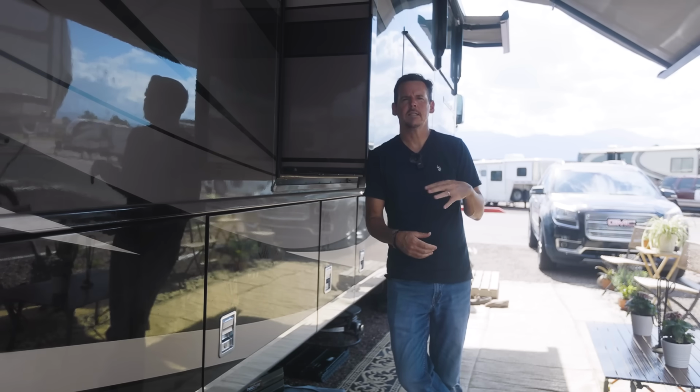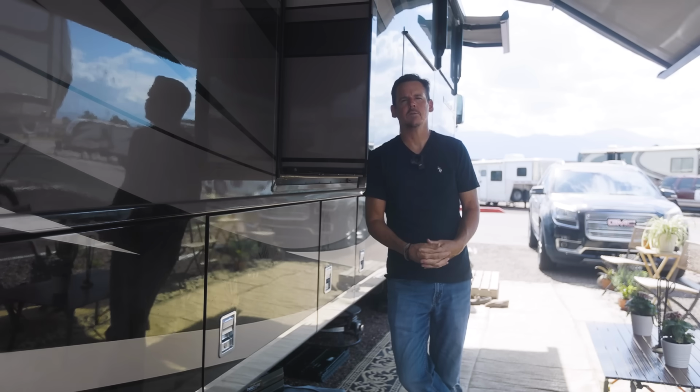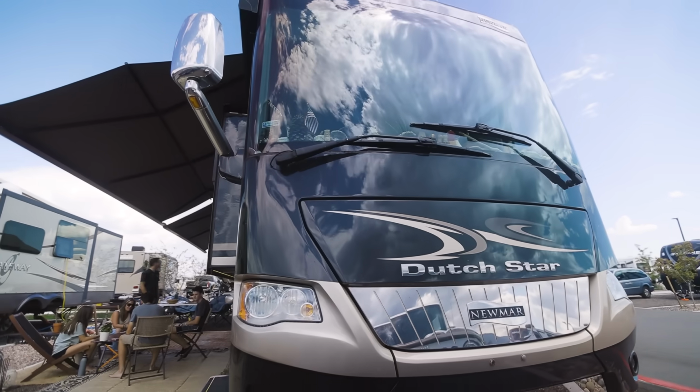But once you're in the driver's seat behind the windshield, it doesn't feel as big as it looks on the outside. So it does drive well. And when you're driving down the interstate, you just kind of go with the truckers.